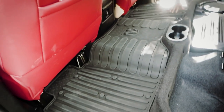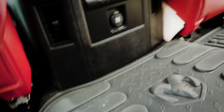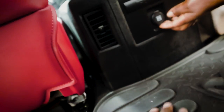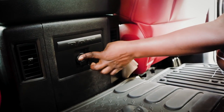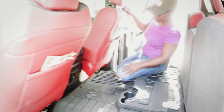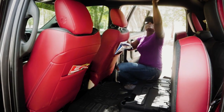This one also came with the mud mats, which I think is cool. And then here, you can put these down, and there's the strap to strap it back down, keep it in place. And then back here, you've got vents for air conditioning and your 12 volt. There you go, so you can plug things in there. All right, so lots of room back here.